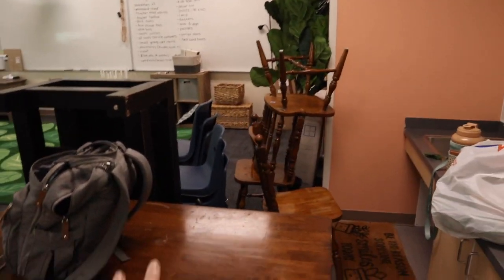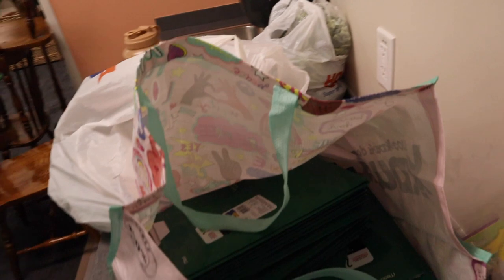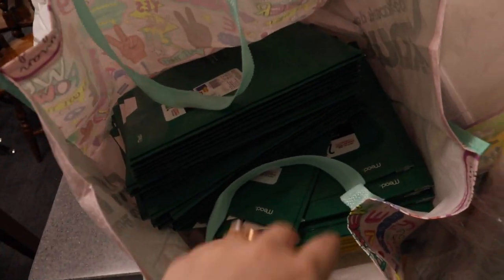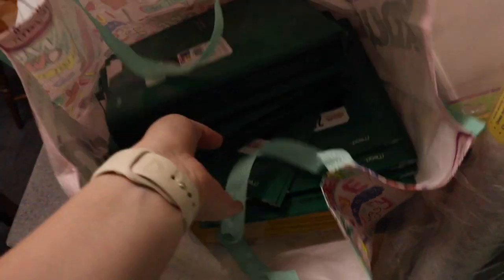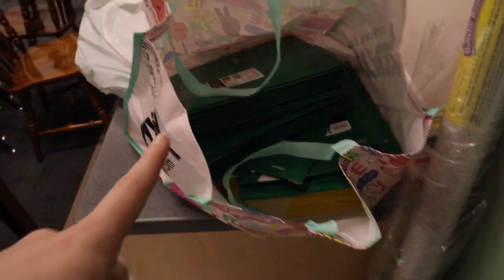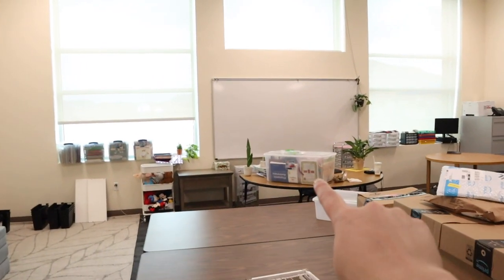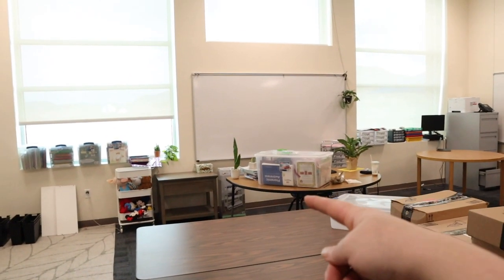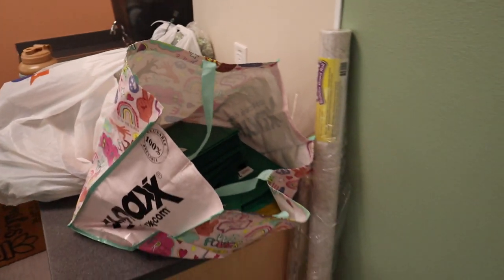And then my tables are here. Over here, I'm just throwing stuff that I can't really deal with right now. I went ahead and bought folders. The yellow ones will be for their bee binders. The green ones will be their poetry folders. And in this bin over here, I have black ones that I use for their center folder. So I already have those. And then this is just some decor stuff over here.